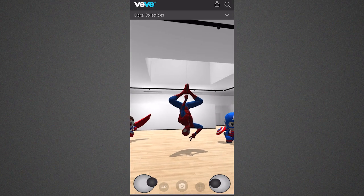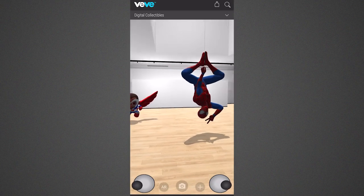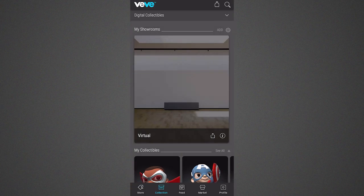And you can actually do a lot of editing with this. You can move them around and turn them and scale them and put them wherever you want. But it's just another really cool utility of the Veve platform. So I'm going to exit out of this. And so that's kind of the whole process of buying, collecting, and displaying your digital collectibles.